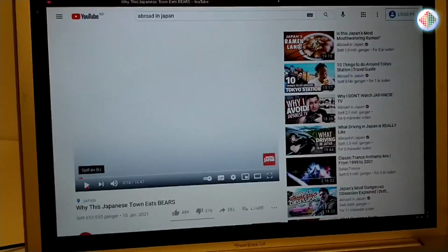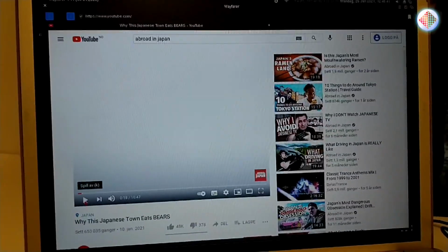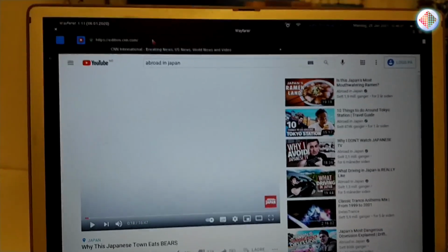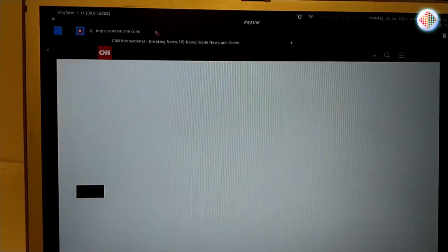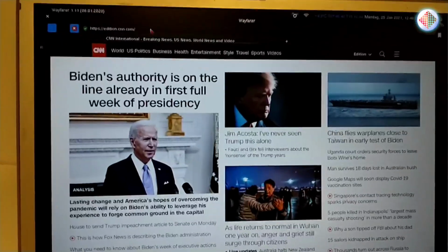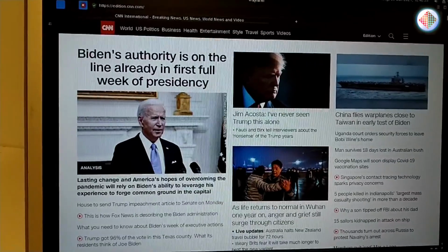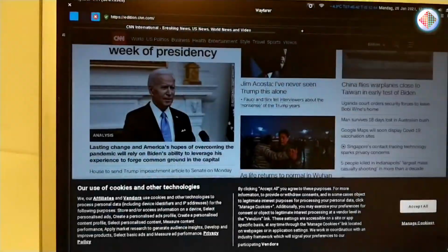So you can use Wayfarer as a music player on YouTube, so it's a good tip. And now let's go to some other stuff. Maybe you want to see the latest news on the MorphOS machine. This is how you go to CNN. And that is quite fast. So I would say it's a nice speed.